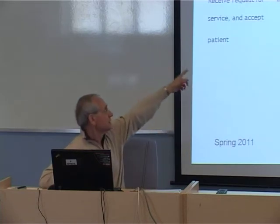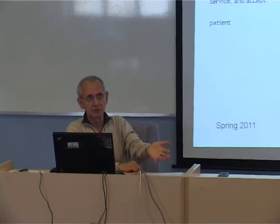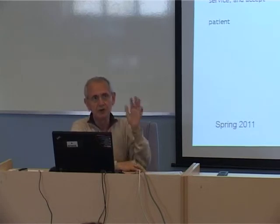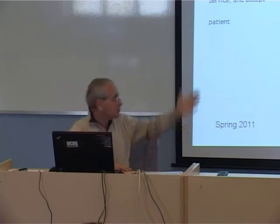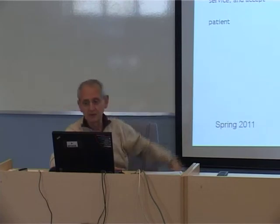How is this done? It's done by letter or by phone call. The letter is written by the GP, referring the patient to the hospital, or it's a phone call for an emergency. If there is an emergency, patients can also directly apply to the hospital by skipping the visit to the GP. Measure of performance, speed with which this request is handled. What information do we need? We need the patient's details, clinical condition and history.